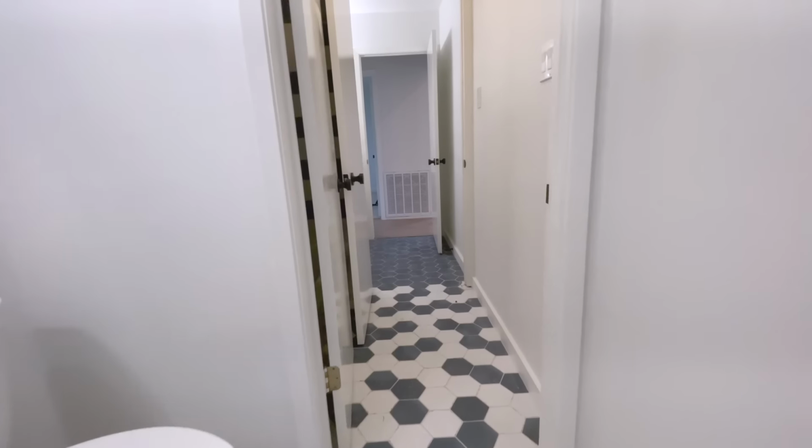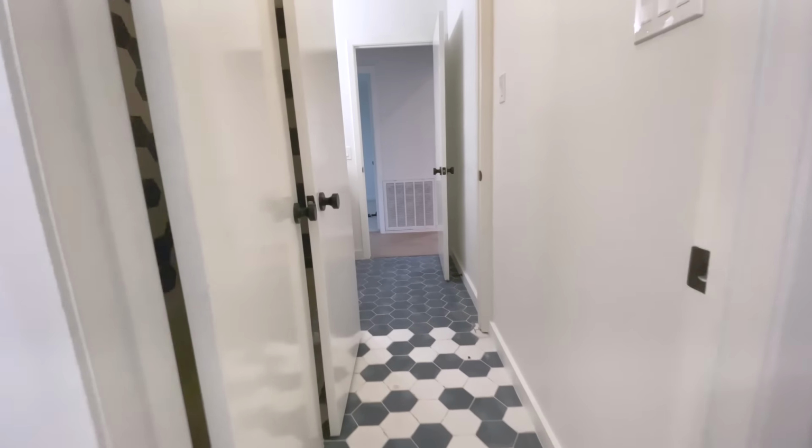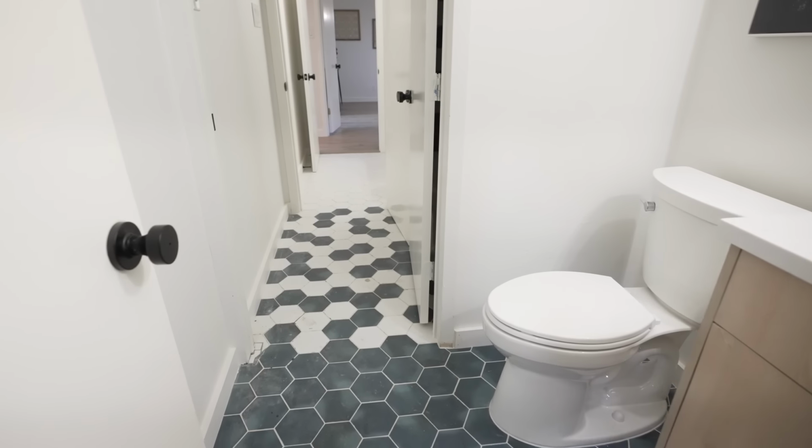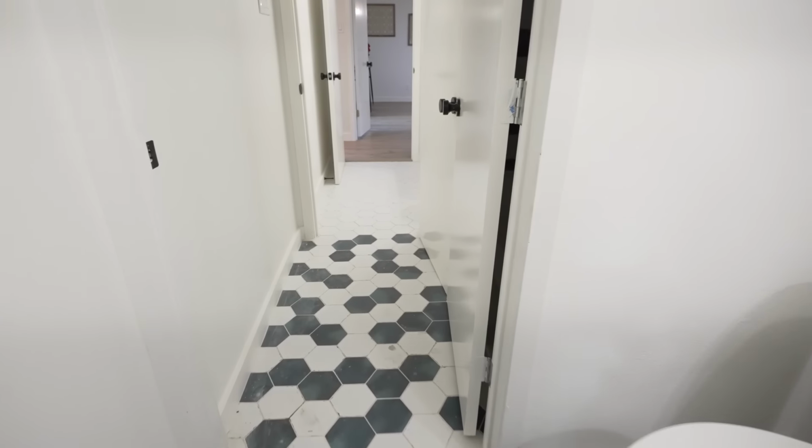Now, we were kind of constrained on what we could do with the layout. Unfortunately, we can't put in pocket doors or do much about this sort of long corridor of doors, but the tile kind of breaks it up, makes it a little fun. Yeah, we kept the layout the same. We just freshened it up with a new fun look.